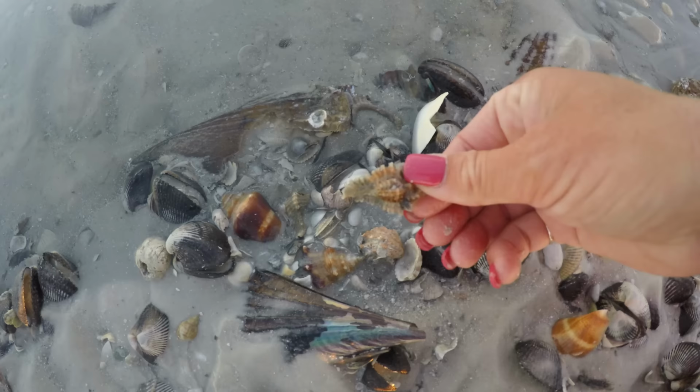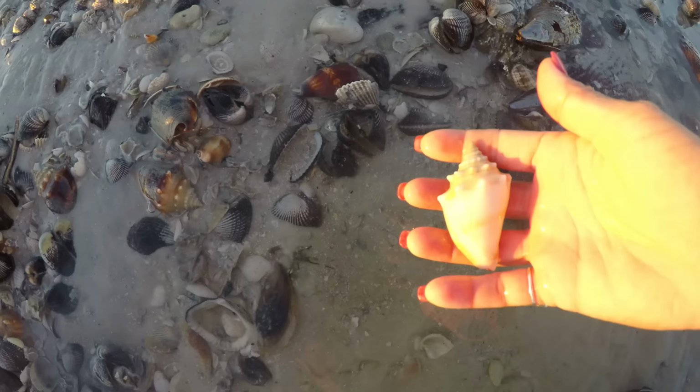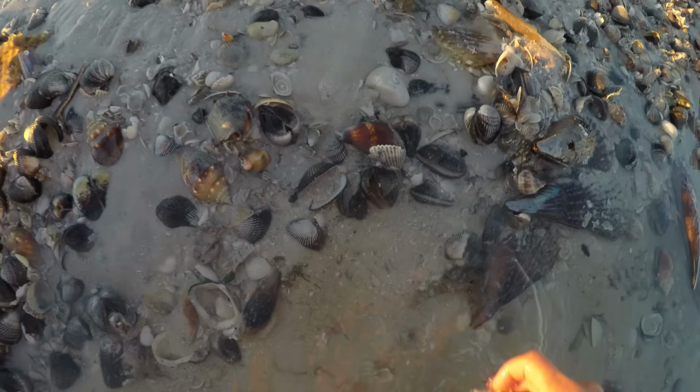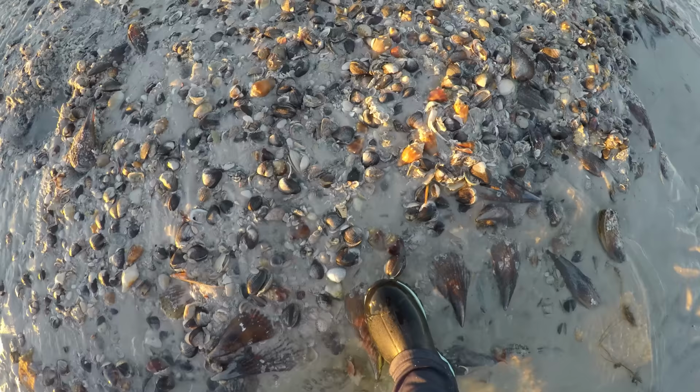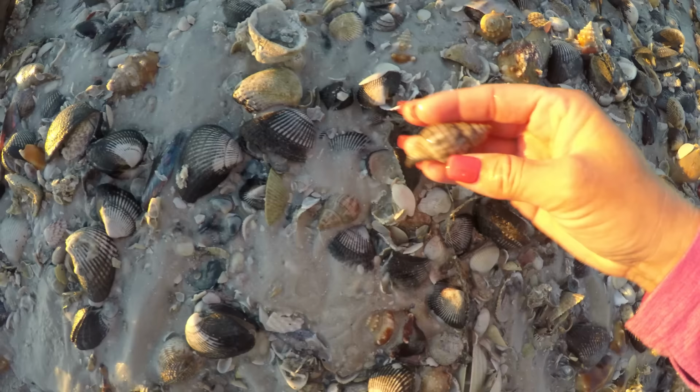Ooh, this is cool. Look at this one. Oh, well, maybe not. I thought this might be an albino fighting conch, but I'm not 100% sure. He's got some color on the inside. What else? Okay, so lots of tulips here. Banded tulips. And some of these, look, I'm having to dig out with my fingers.